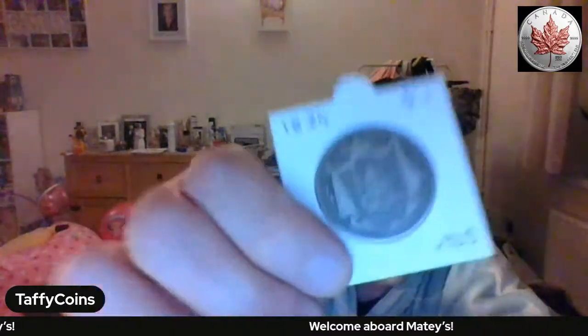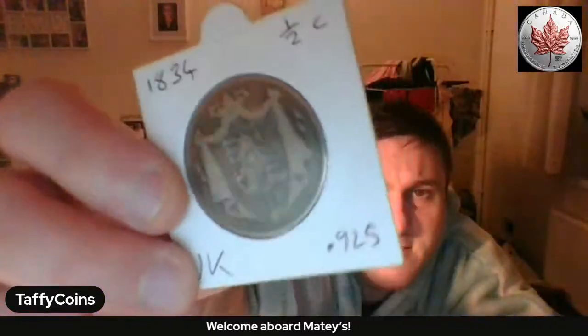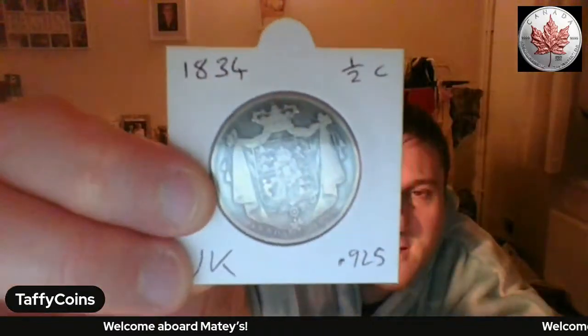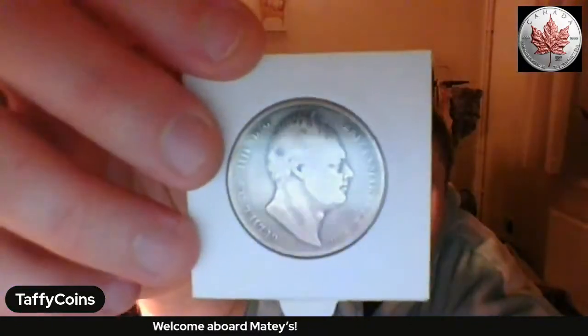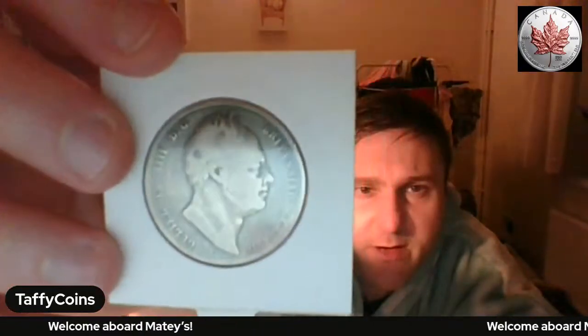So I couldn't talk you out of trading that sixpence to me, could I, Kyle? It's the only one I have, unfortunately. They're not massively cheap, some of the older stuff. It's like this one. I think I was lucky. I don't know if I paid about £10 or £20 for this one.